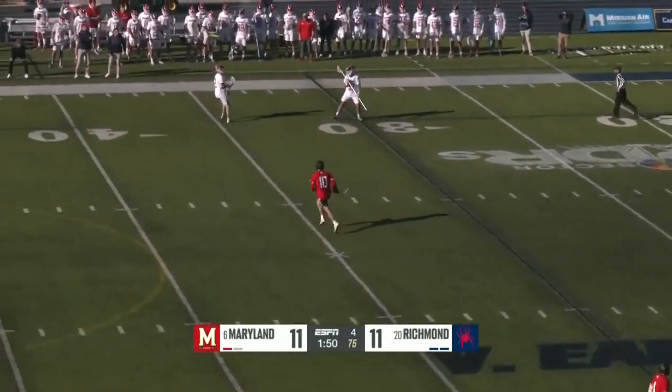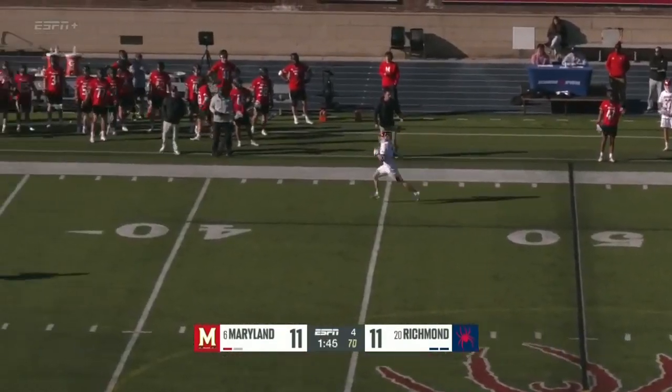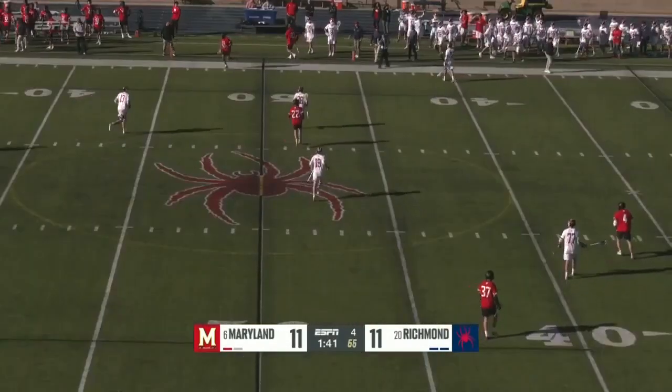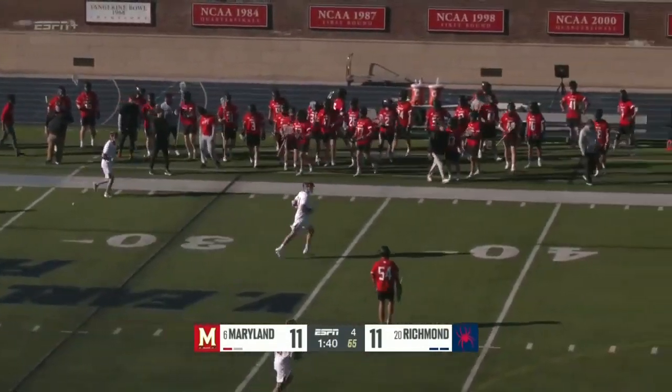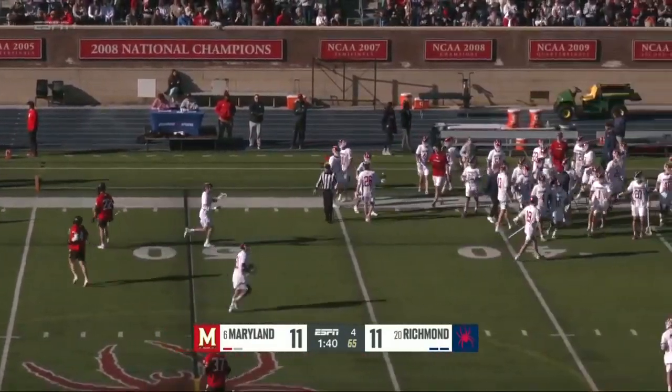Well, it looks like it could be another one-goal game between these two. Two out of three meetings, Maryland's won all three, decided by one goal. The other was a 15-4 win. Maryland won last year, and the Spiders do take a timeout.